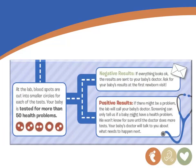The last section shows an example of the dried blood spots and what they look like when we are testing them. This image of the blood spots is a very accurate representation of how we do our testing. We take a variety of punches from the blood spots in order to test for the over 50 conditions. Once we are done, negative results are sent to the baby's primary care provider and should be available at the first newborn visit, whereas positive results will be called to the parents by their primary care provider so they can talk about what needs to happen next.